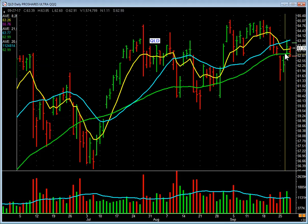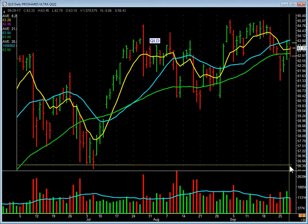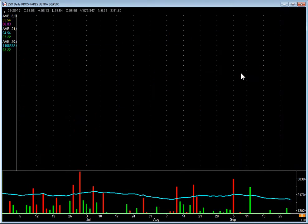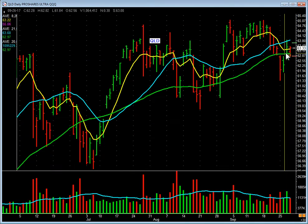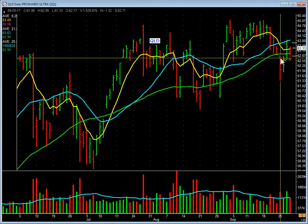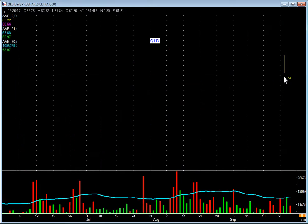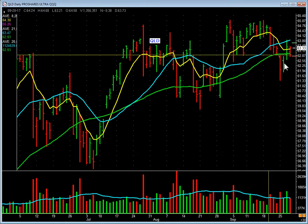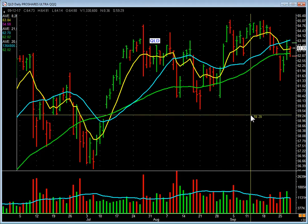QLD, yesterday, gaps up, runs up, closes okay, heavy volume, but look at the difference here. Above the 8-day, below the 20-day, right at the 8-day, just a bit above the 50-day. Well above the 50-day, right at the 50-day. QLD, which is a lot of the max list stocks, just isn't participating right now.